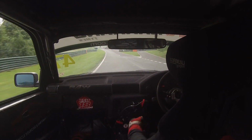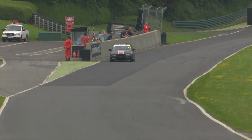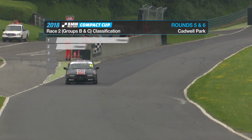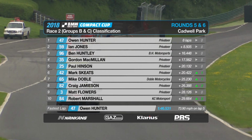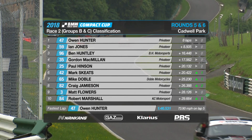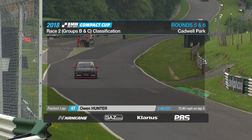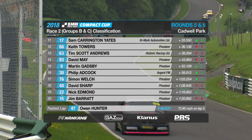Down towards the start-finish line, and to the checkered flag does indeed come Owen Hunter, so they throw the checkered flag a little bit early, and Owen Hunter it is who takes the victory in race number 2 of the weekend. Ian Jones second, third for Ben Huntley, and fourth for Gordon McMillan after David May had a last lap off. Paul Hinson is fifth, then it's Mark Skeets, Mike Doble, Craig Jameson, Matt Flowers, and Rob Marshall rounds out the top 10.